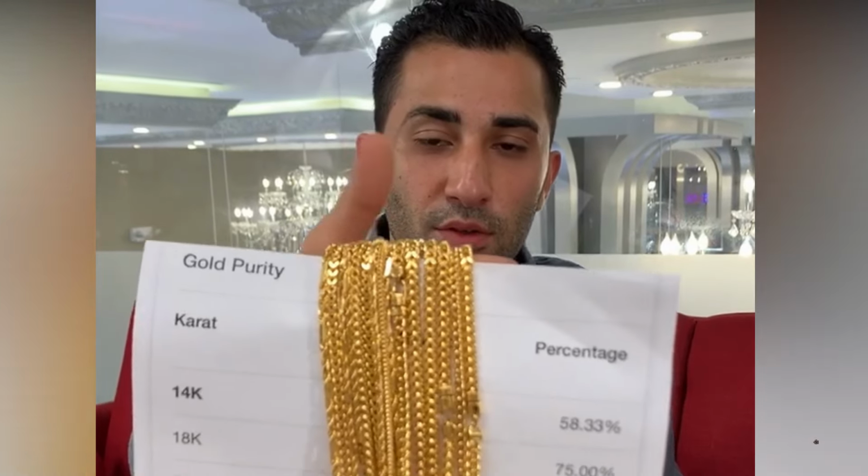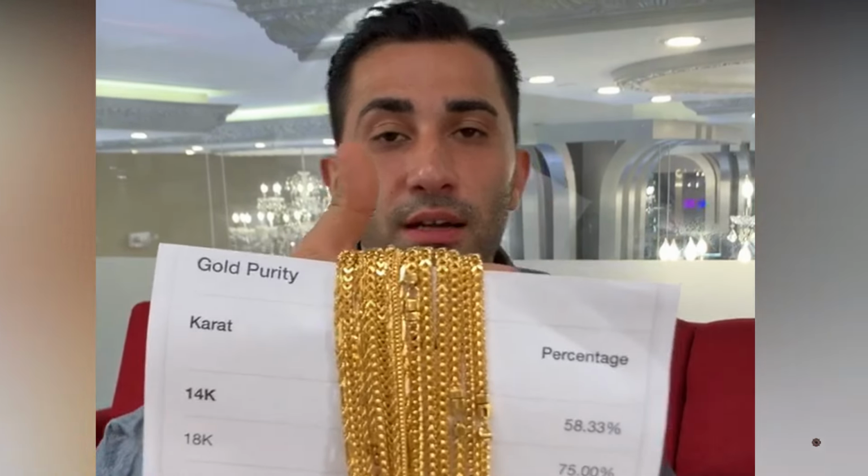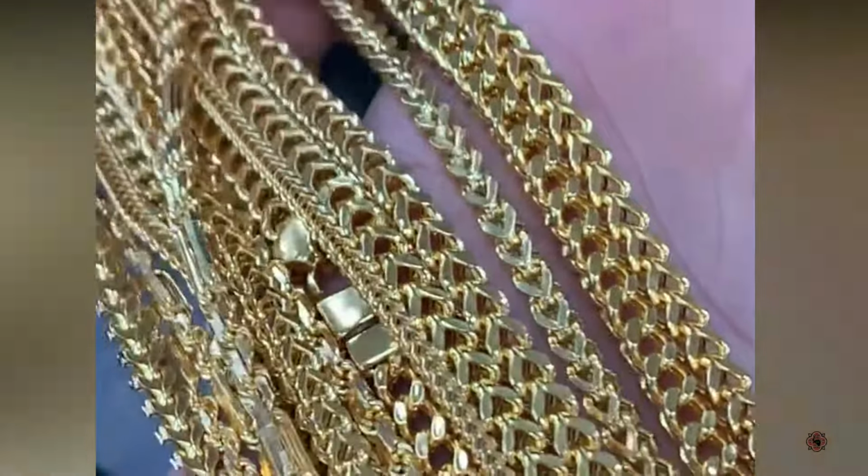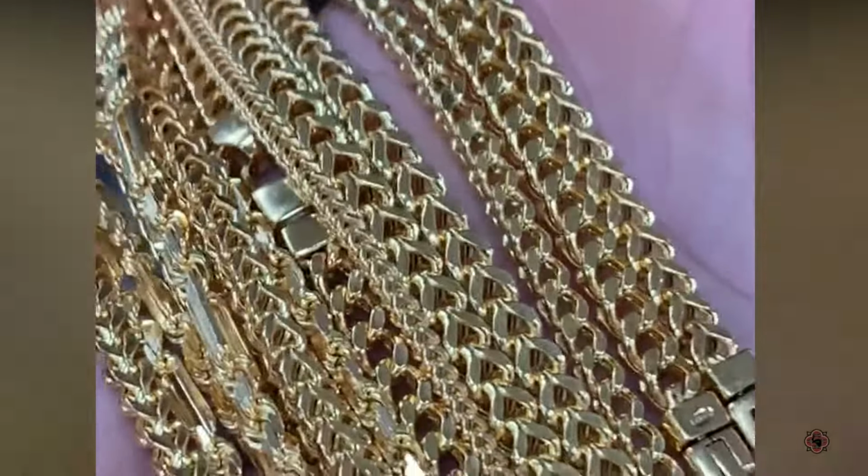So we're going to be talking about gold purity with these 22 karat gold chains, okay? First and foremost, let's look at these chains. These are very rare chains because they're all 22 karat. I ordered them personally. There's not that many in the industry like that. This is the last of it. I don't think there's any 22 karat like it around. So if anybody wants it, I'm going to make a special offer on these particular chains.